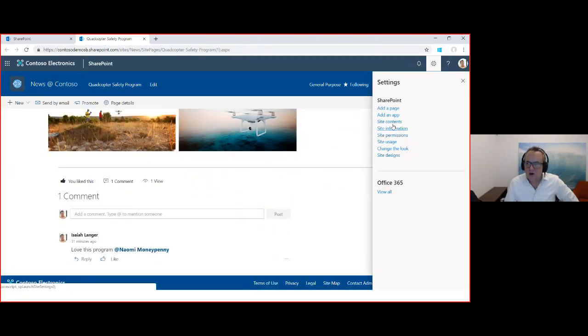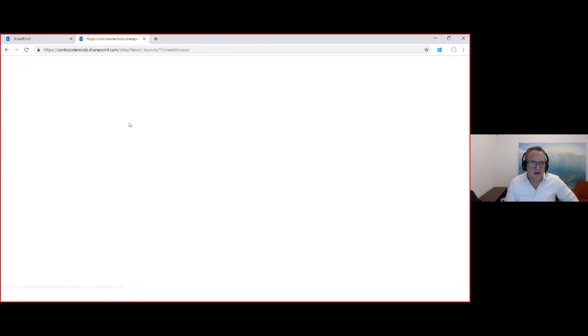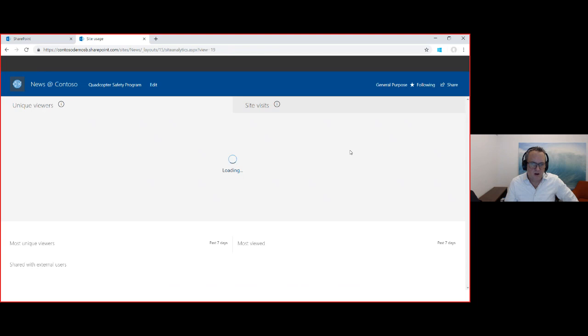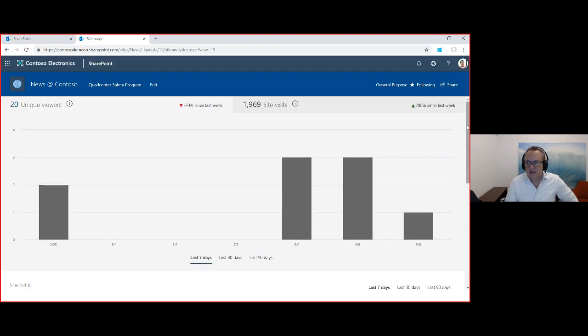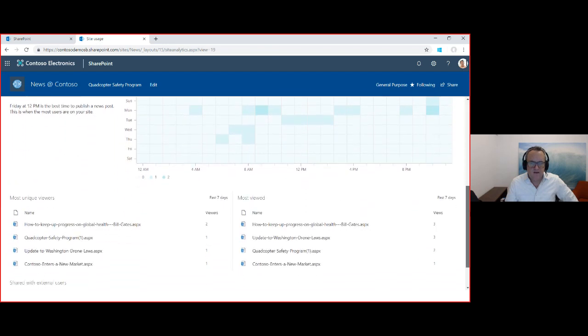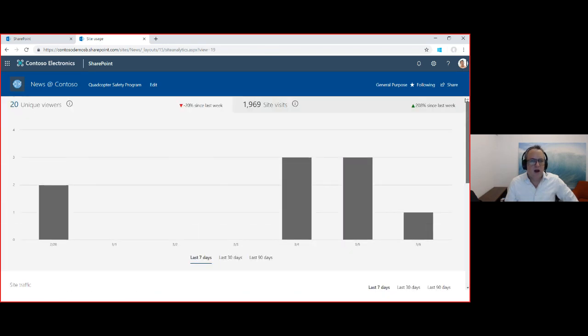Those kinds of analytics also roll up to the site level. So I've got the ability to drop in and look at my site usage and see what pages are being viewed, which ones are trending, etc. The data that is driving these analytics is part of Microsoft 365 and can be tapped into through the administrative centers and through APIs. So you can pull the information about who has viewed and looked at content.